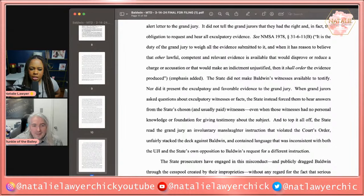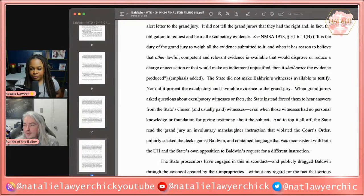Even when those witnesses had no personal knowledge or foundation for giving testimony about the subject. And on top of it all, the state read the grand jury an involuntary manslaughter instruction that violated the court's order, unfairly stacked the deck against Baldwin, and contained language that was inconsistent with both the UJI and the state's own opposition to Baldwin's request for a different instruction. Ian, your thoughts so far?